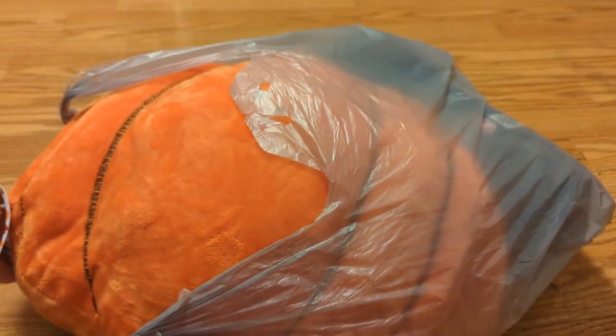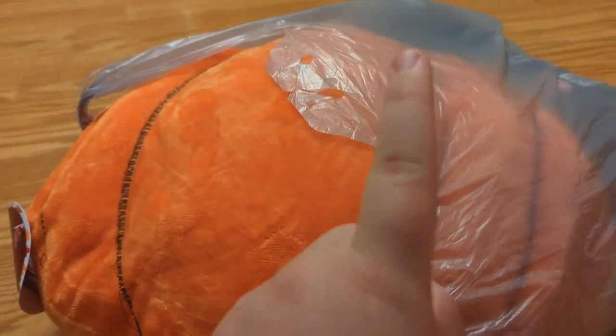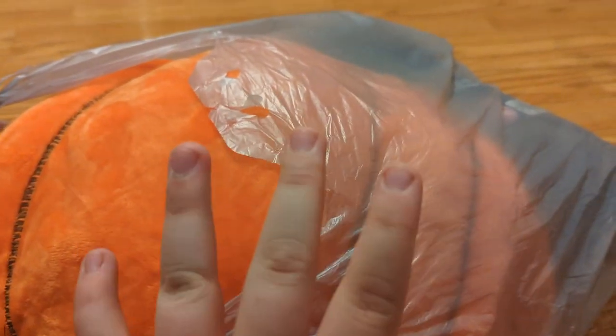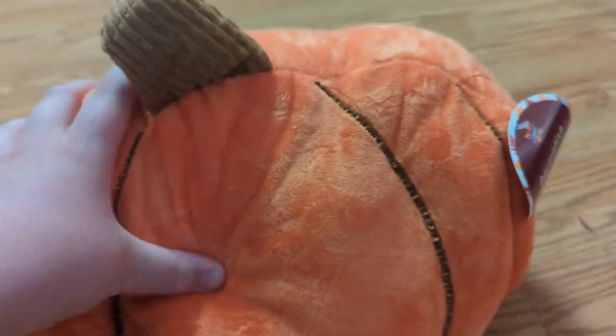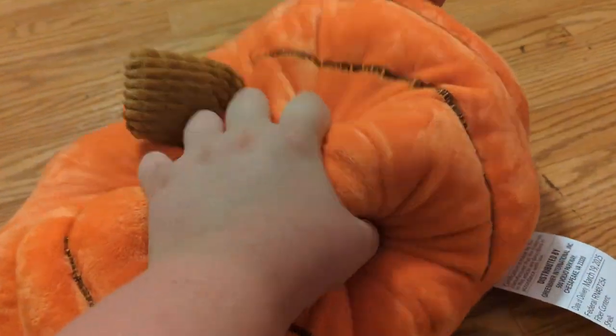Alright, y'all, I just got back from Dollar Tree, so let me tell y'all what I got. While I was eyeing those earbuds, I actually didn't end up buying them, by the way. So the first thing we got is this decorative pumpkin plush pillow. As you guys can see from the camera, it is super soft, super fluffy. It's actually really nice, but I should probably stop beating it up.